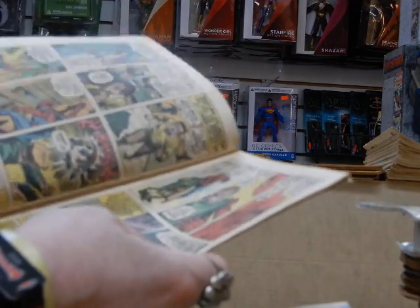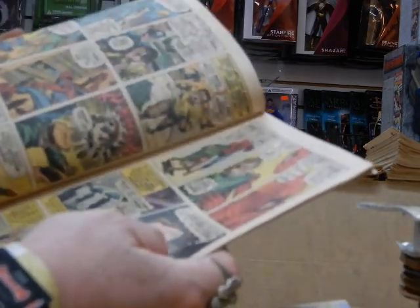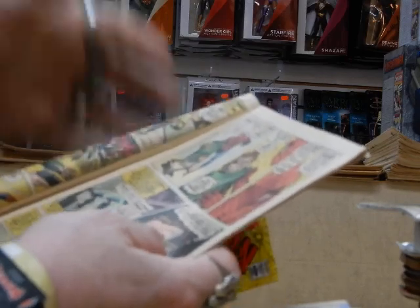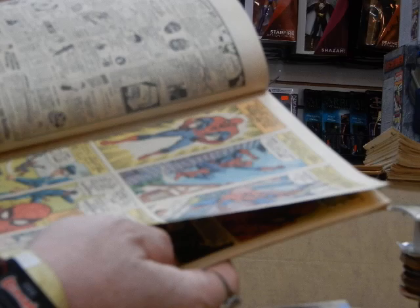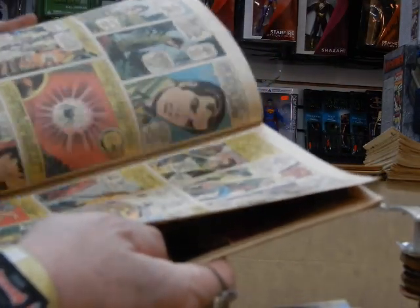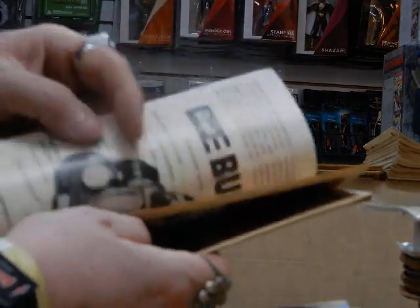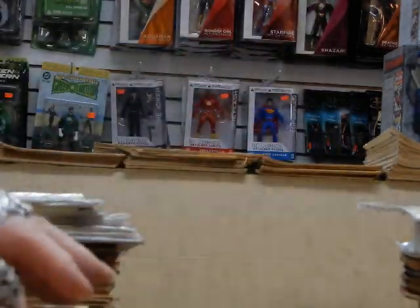Got the burglar. Show him get bit by the spider and his going through that. John Romita and Sal Buscema was involved with this here.